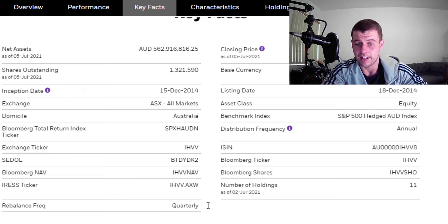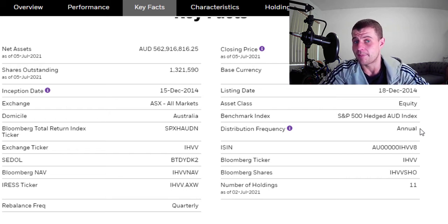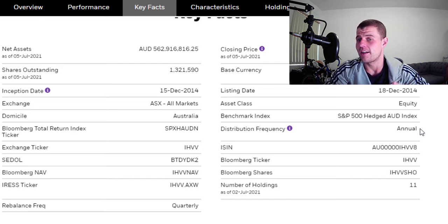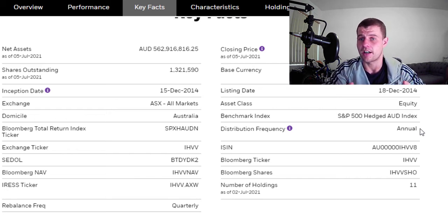The rebalance frequency is quarterly, but the distribution frequency is annual. So even though it may rebalance every 3 months, you only get paid out once per year. So every time it realizes some sort of capital gain and has to hold that cash, it's not paying it out to you, so you can't reinvest it, yet it has to pay it out because it's an ETF. So it sits on cash for potentially 9 months before you receive your distribution. And this is called cash drag. That means that cash is unproductive for the time until it's paid to you or it's reinvested. So therefore, this does have a bit of a problem behind it.